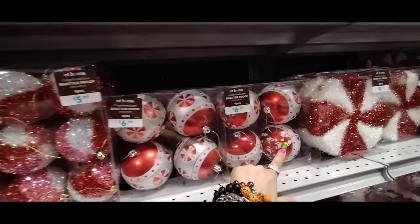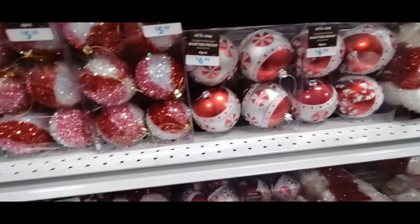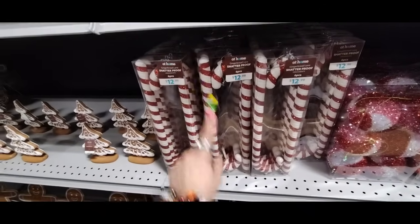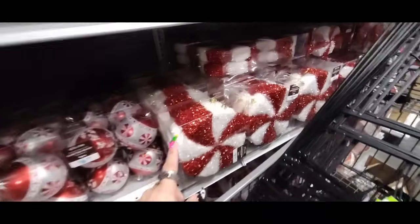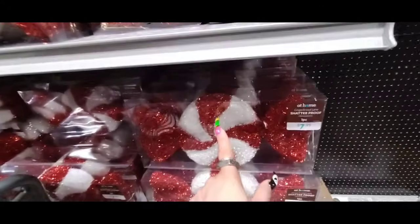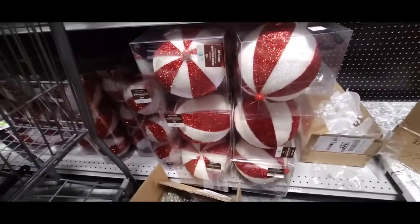All right. This has candy canes and peppermints. You know how awesome that's going to look with your gingerbread trees? Then, these are $12.99. These are a nice size. 6 pieces. Awesome. The candy canes. Oh, my God. I love everything. I just want it. Look at these big peppermints. $9.99. Two for... No. Look. Oh my gosh, you guys. $2 for $7.99. $3.50 each. Oh, these are huge. $8.99.